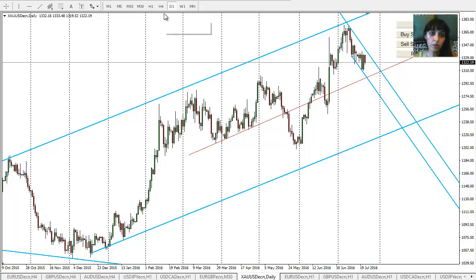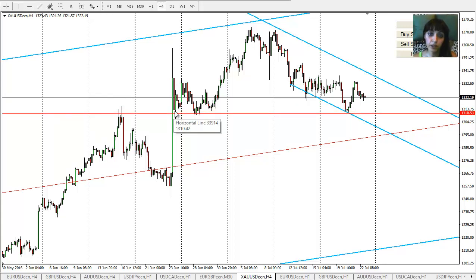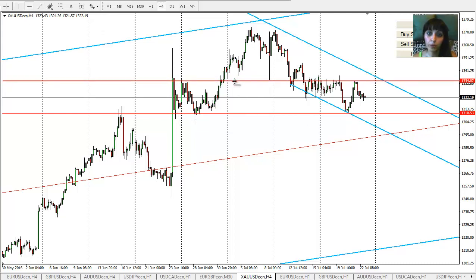So what I'm going to do right now, I'll go on the 4-hour chart, which is giving us a bit better picture, and I'm going to draw these levels. I'm going to do it for me to know. Okay, so that's the bottom line. You can see it stopped here and it stopped here too. And I'm going to draw a top level.